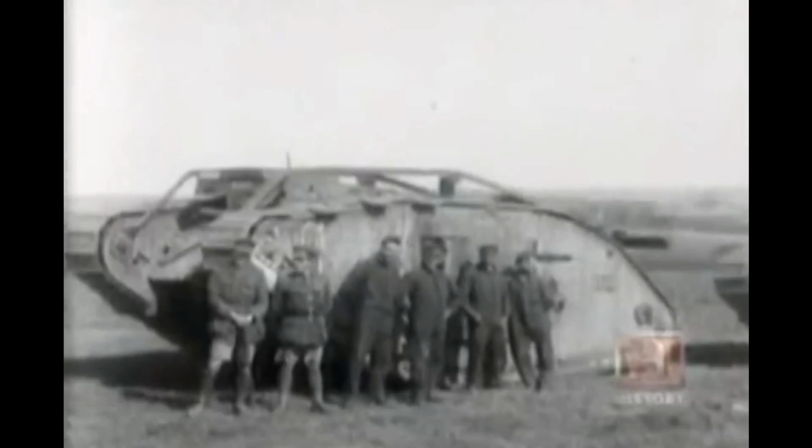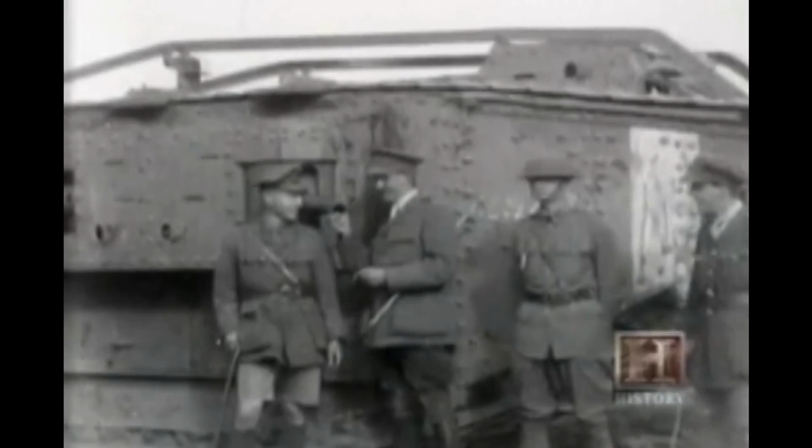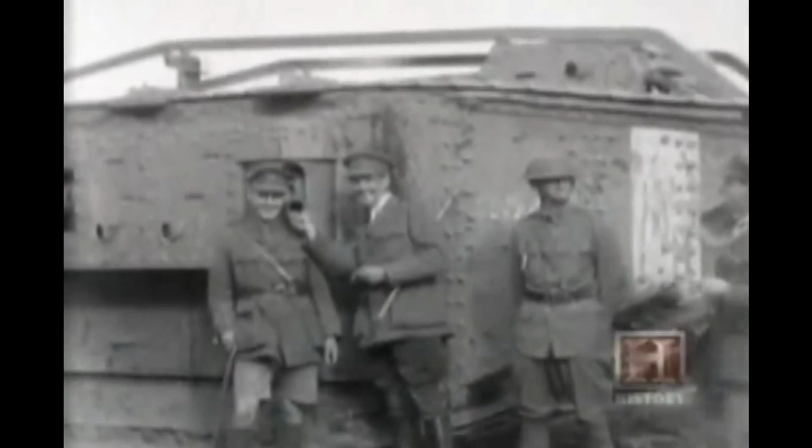So now you've got a vehicle with no suspension system going 4 miles an hour. It's 120 inside and you're in leather. So how long are you going to last? Well, the answer is probably not long. So they had drawbacks to them. However, given the alternative, there was no comparison.